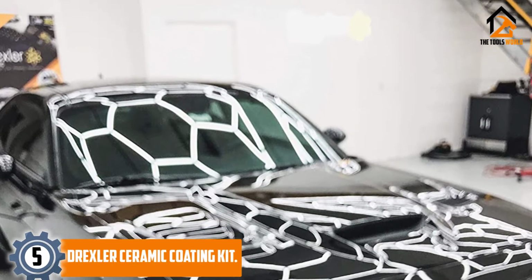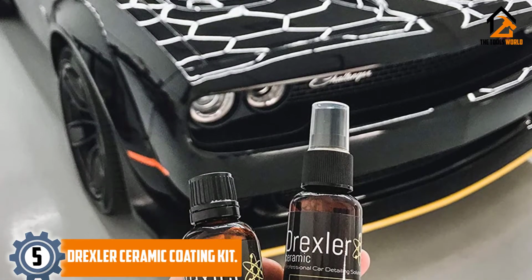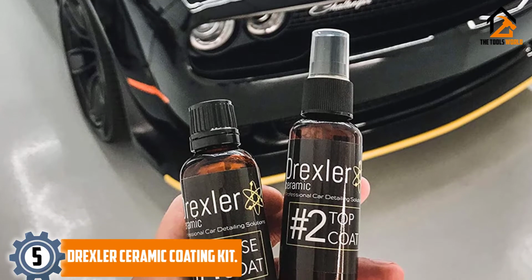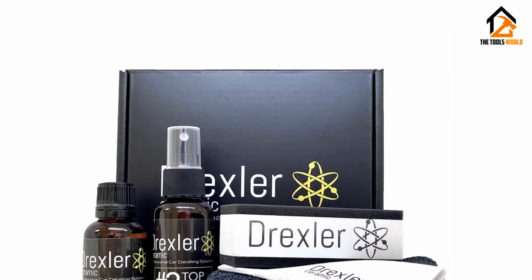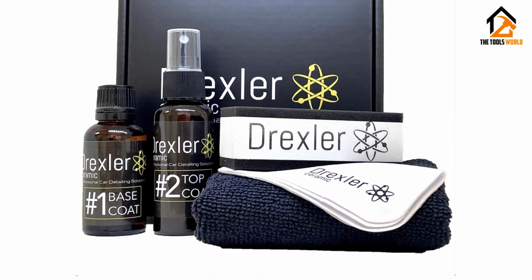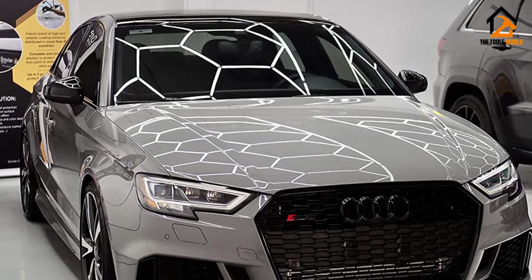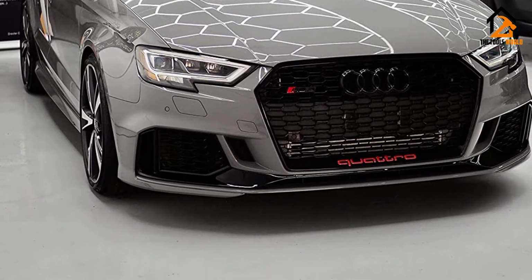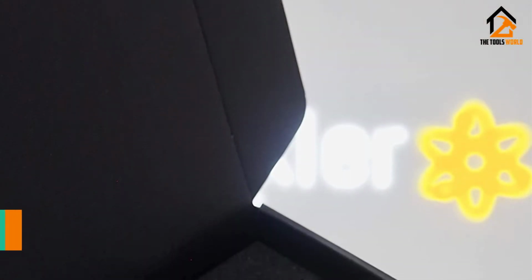Starting at number 5, we have the Drexler Ceramic Coating Kit. Are you an off-roading warrior struggling to maintain the professional look of your car after passing it through a car wash? Then you should try out Drexler Ceramic Coating, which is estimated to leave a glossy shine for about 3 to 5 years. That's because it comes in a 2-in-1 package of a base coat and top coat that's highly hydrophobic and holds up against extreme water pressure.